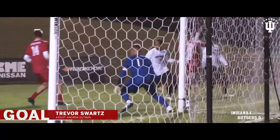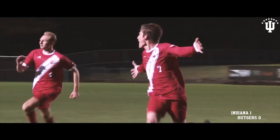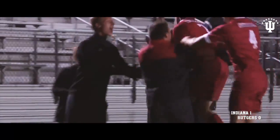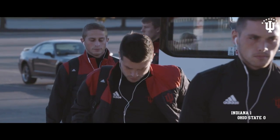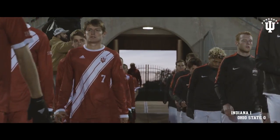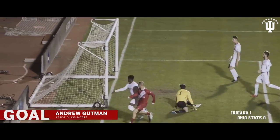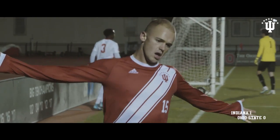Still, Indiana continuing to look for the first goal. They've got it! And finally, in the 84th minute, the breakthrough comes from the Hoosiers. And it is Trevor Schwartz, the redshirt senior. Another addition off the 18. That's headed in beautifully. Guess who? It's Gutman.